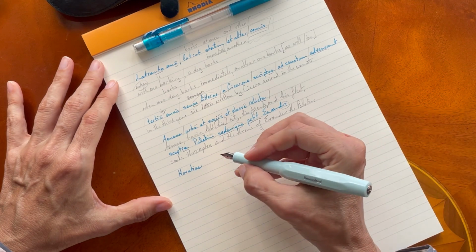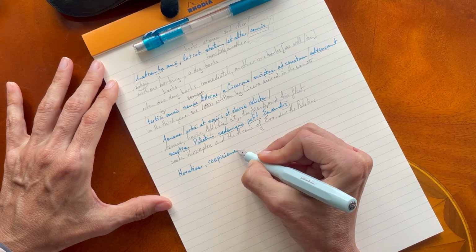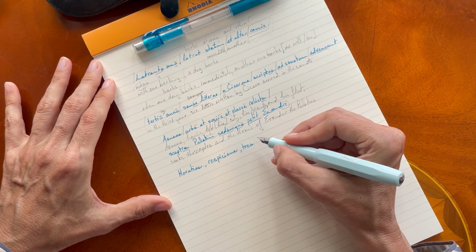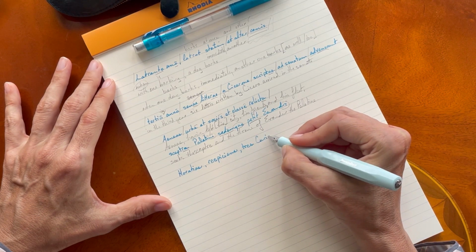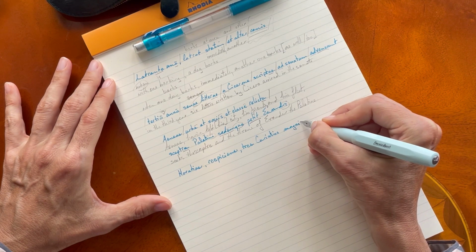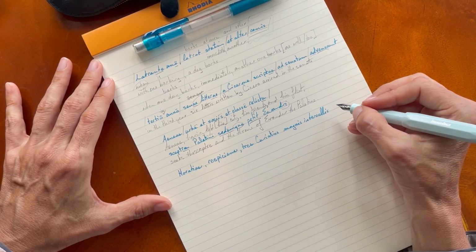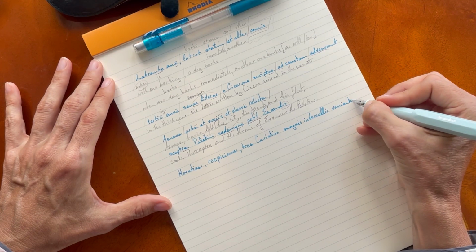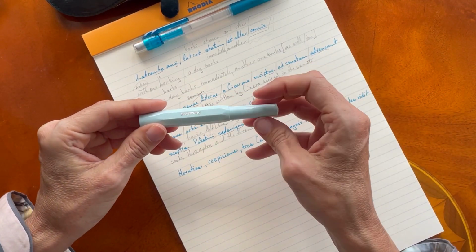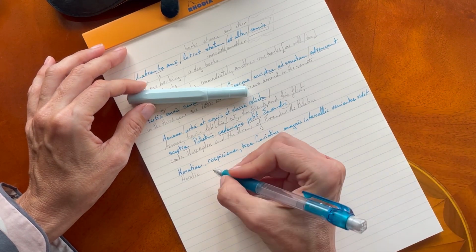So while he was guarding the bridge, Horatius respiciens tres Curiatios magnis intervallis venientes vidit. This one will be fun. Horatius. We can call him Horatio if we like.